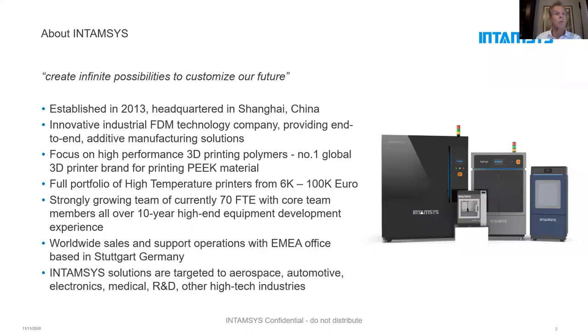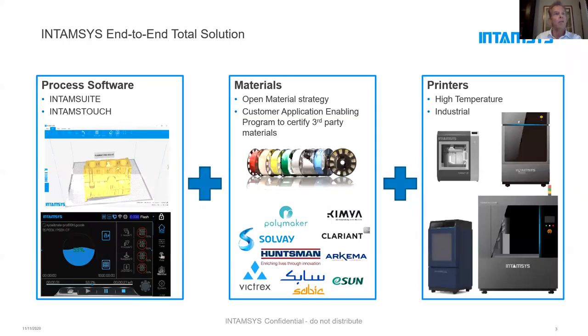I would say let's get started on our journey. But before that, just to give you an idea what we offer. Yes, we offer a number of printing systems, but those systems are no use without the proper materials. So materials is key. And there is a lot of development in the area of the materials. Therefore, we believe it's really important to have an open material strategy where we lead with a number of materials ourselves. We sell those ourselves, but we have many partnerships with various players in the market to make sure that when you start working with the INTAMSYS system, you will get certified and proper results. So that is our way of serving our current and future customers.